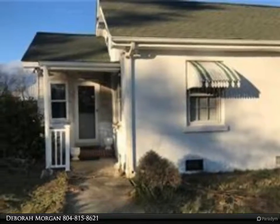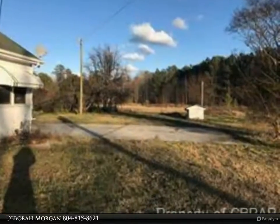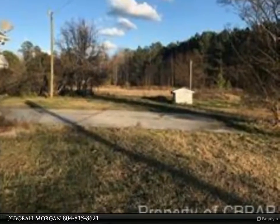Home has a wonderful country kitchen with a new refrigerator. Washer and dryer hookup on back porch. Wonderful closed in front porch with book and display shelves.